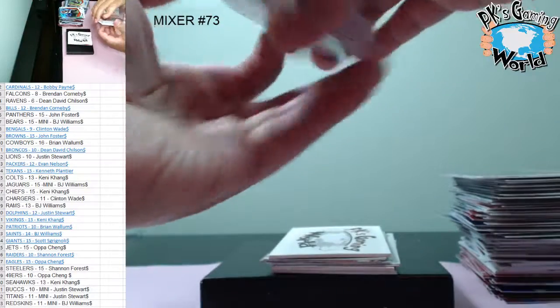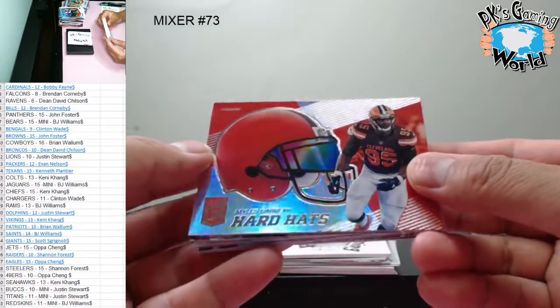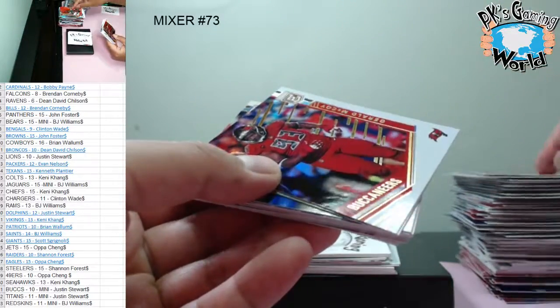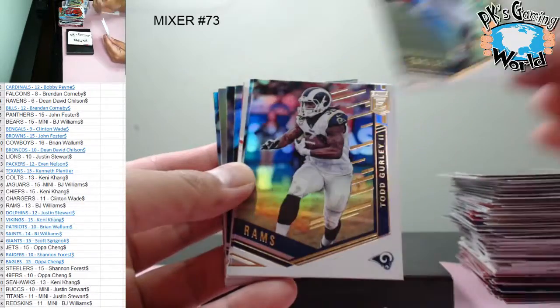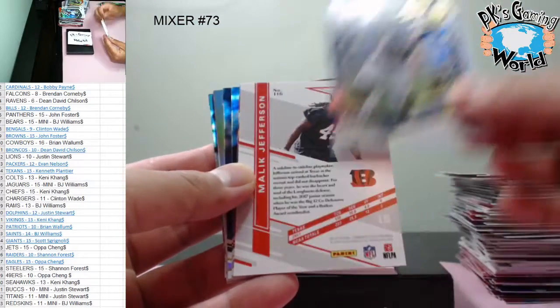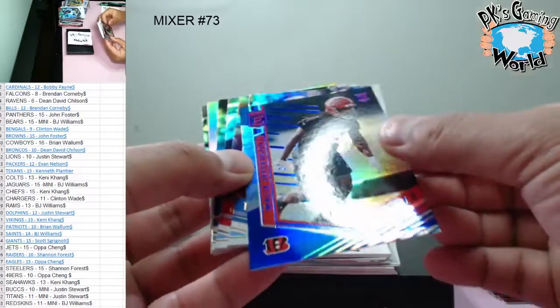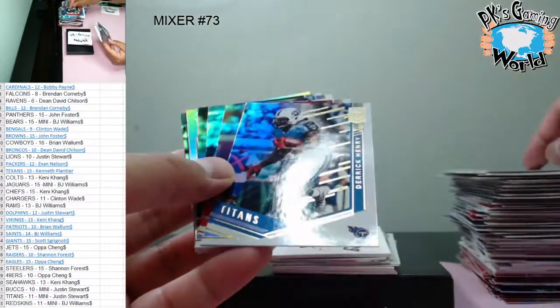You got one more autograph to go. We have a hard hat, a Myles Garrett. Yeah, they brought these hard hats back. Nice. Gerald McCoy, Zach Ertz, Todd Gurley, Alex Collins. We got a Malik Jefferson, 12 out of 46. Not bad.